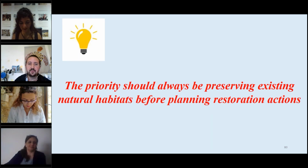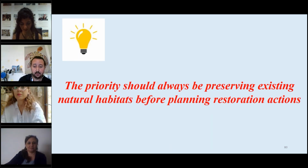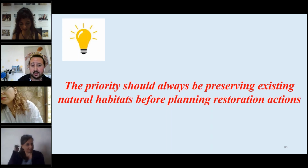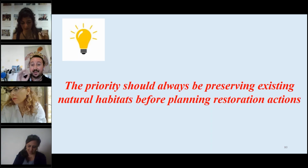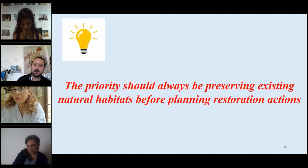I want to finish with this. It is very important for me to say that the priority should always be preserving existing natural habitat before planning restoration action. It is so important to know in detail what we have, the function of the species, the function of this ecosystem, before thinking of doing restoration, putting something else on our coast and in our waters. Of course, thank you for your attention.